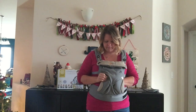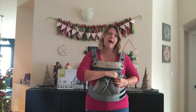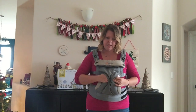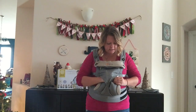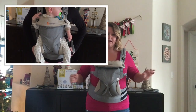And one of the nice things about this Ergo 360 is that you can do this without having to take the carrier off. You do have to take baby out of the carrier, but you do not have to take the carrier off. So that's kind of nice. So now I've buttoned it on both sides, and we are in the narrow seat now. So this is the narrower seat.